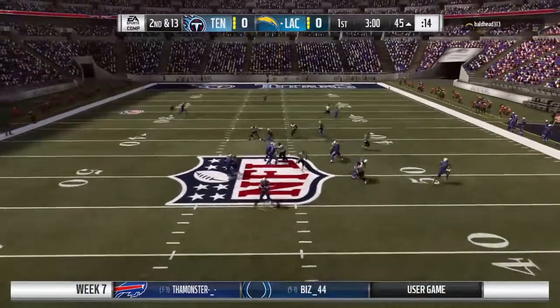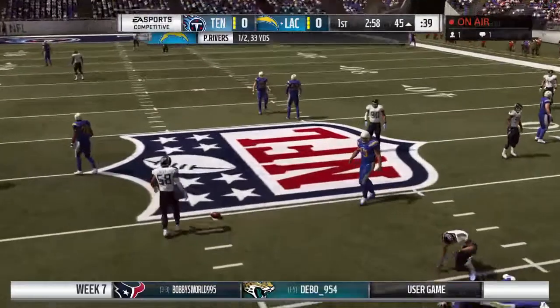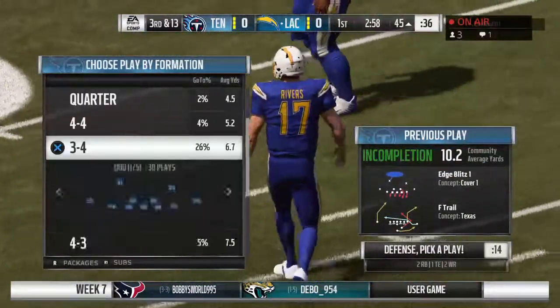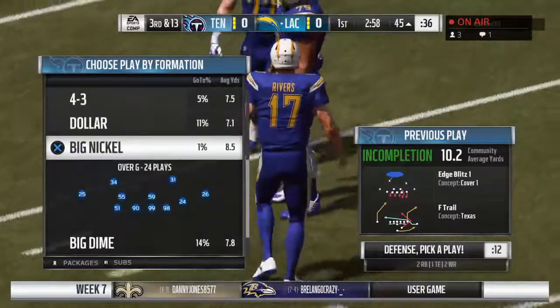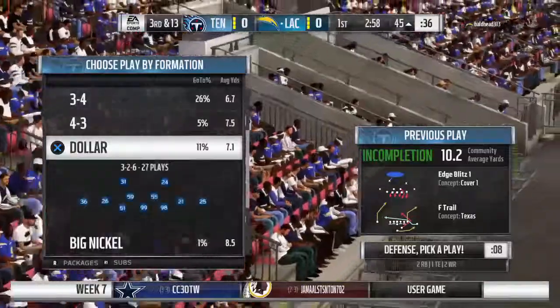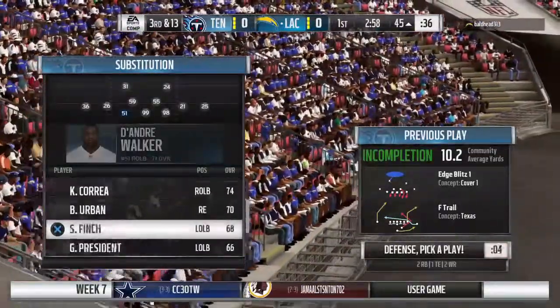Second down, Rivers. And he'll be hit as he releases it, and that'll fall incomplete. Pressure, and that's certainly going to be a key to this game going forward. And that time, they were able to get in there and influence the throw. And remember, quarterbacks got to get rid of it. They don't have the Tucker rule that they can fall back on anymore.